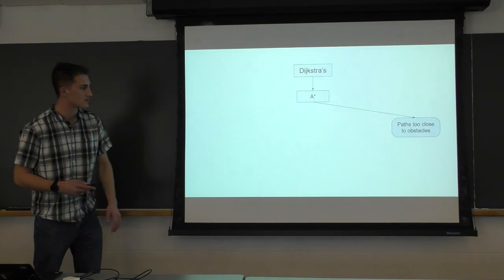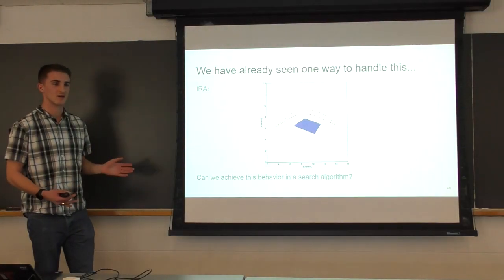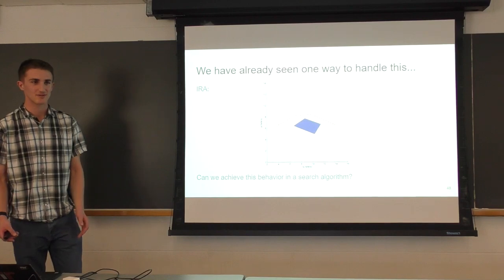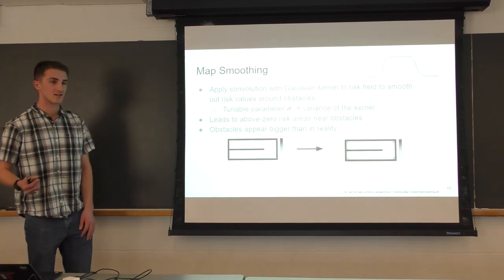So we're starting here with A*. We have paths too close to the obstacles. How are we going to fix this? One way that you might have already seen, as long as you're coming to lecture, is iterative risk allocation. However, we've already talked about that, so we're not going to go through that one again. But we do have another option.